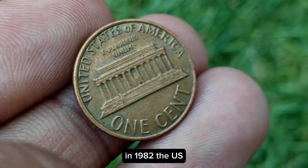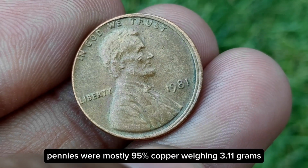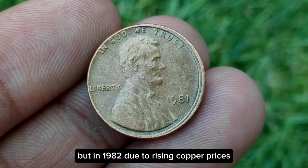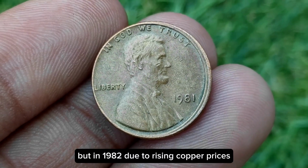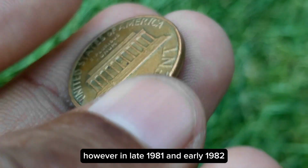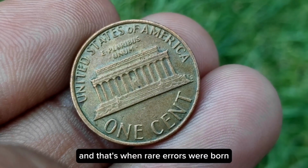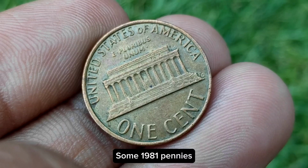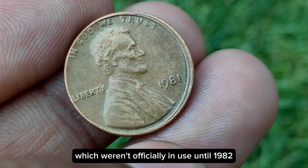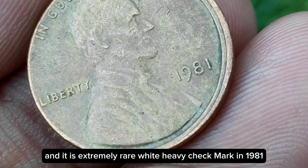In 1982, the US Mint changed the composition of the Lincoln penny. From 1909 to 1982, pennies were mostly 95% copper, weighing 3.11 grams. But in 1982, due to rising copper prices, the mint switched to zinc-coated copper, weighing just 2.5 grams. However, in late 1981 and early 1982, there was a transition, and that's when rare errors were born. Some 1981 pennies, intended to be struck on copper blanks, were mistakenly struck on zinc planchets, which weren't officially in use until 1982. This is what we call a transitional planchet error, and it is extremely rare.